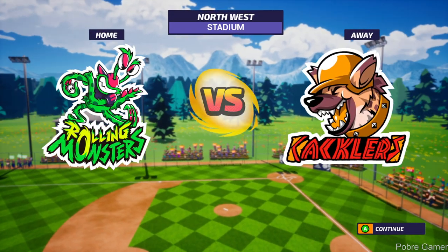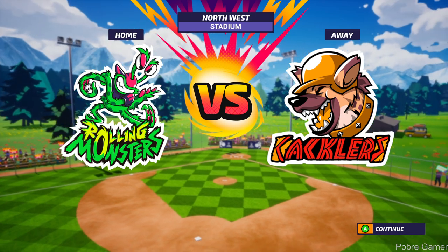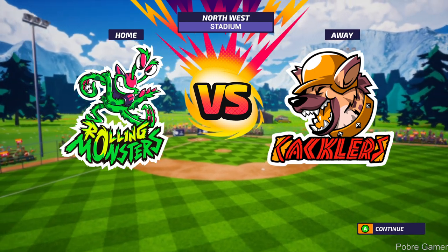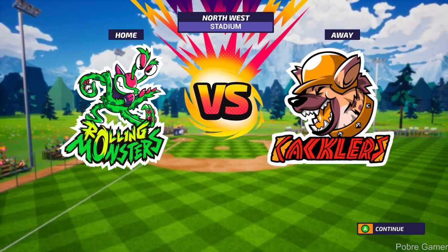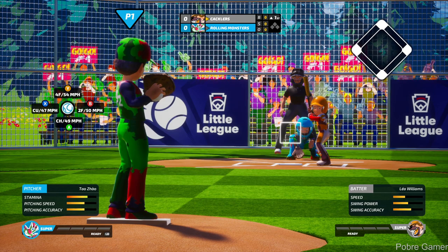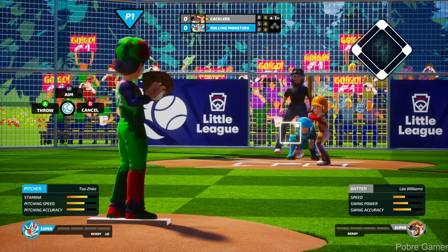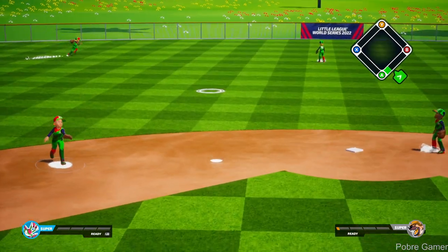Rolling Monsters, representing the Latin America region, versus the Cacklers, representing the Europe and Africa region. It's a chilly day here in the Northwest, but we got some red-hot Little League Baseball action that's sure to warm you folks up. So let's hear it for the teams as they take the field. Play ball! The game is underway with the start of the first inning. And that's a line drive for a hit.